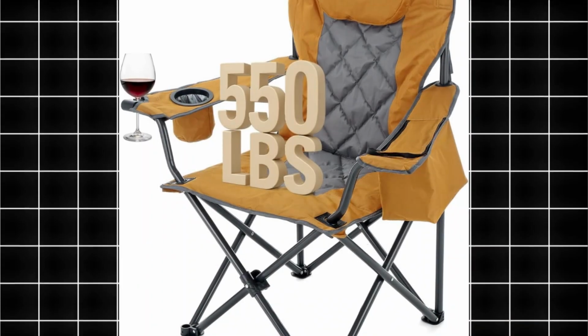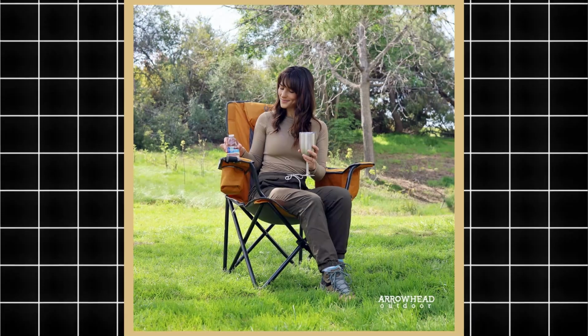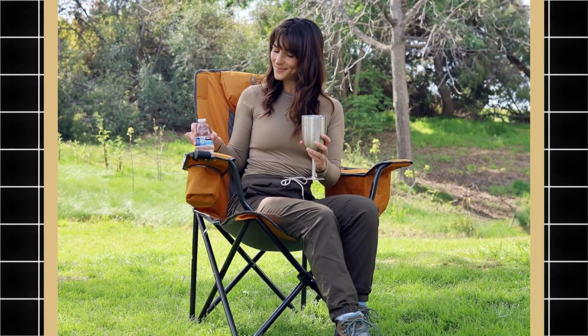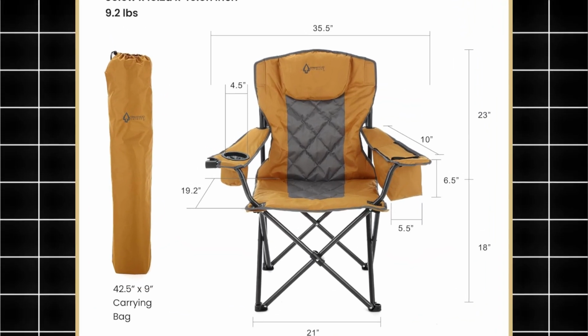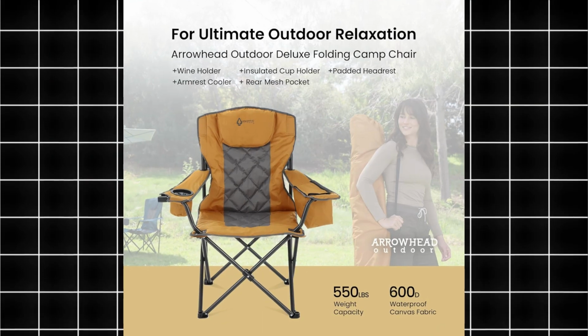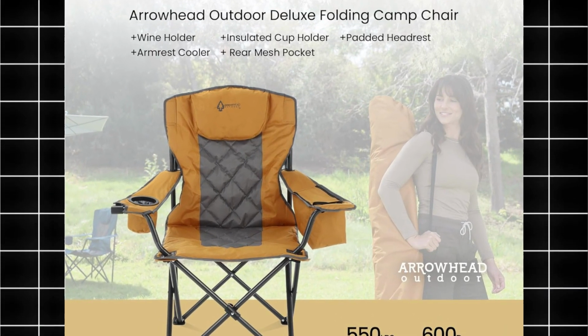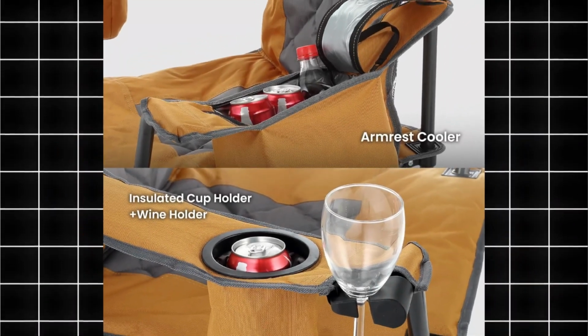Number 6 is for the sophisticated camper, the ARROWHEAD chair that brings happy hour to the wilderness. The cooler game is strong. The armrest cooler holds up to 6 12-ounce cans within arm's reach. No more trudging to the cooler every time you need a refreshment. Here's something unique: a built-in wine glass holder that securely clips wine, martini, champagne, and any stem glass.